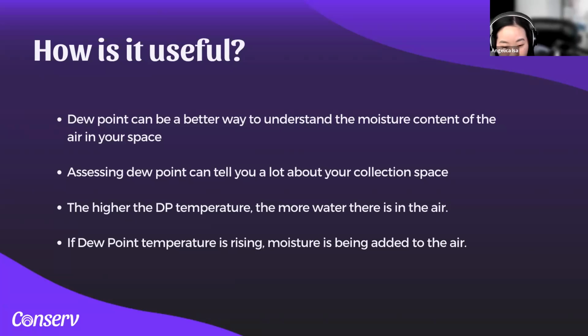So I am going to let Chris talk about the questions that dew point can answer and what those graphs look like, and give you the more sciencey bit now.